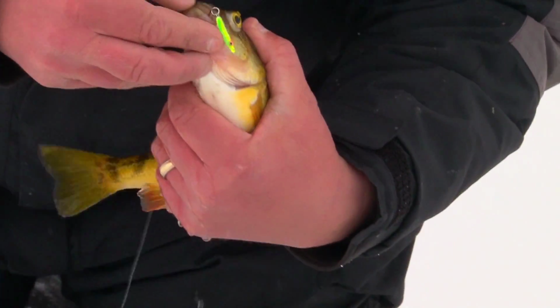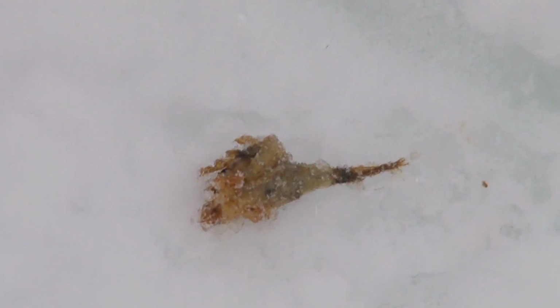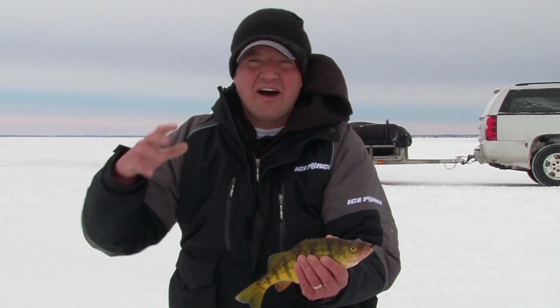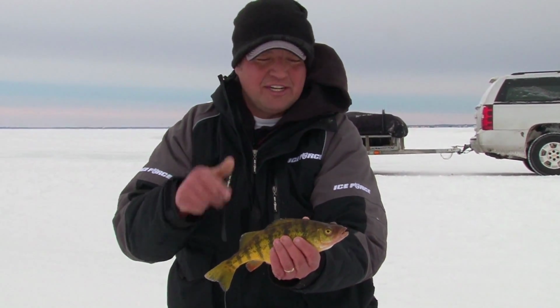The reason they're in here, they're feeding on nymphs. Their mayfly nymphs start emerging from the mud, so we're keying in on these transition areas where it goes from rock to sand to mud. Great areas that hold big time numbers of mayfly nymphs, fish fly larvae. They start emerging from the mud, and these big jumbos are in here chasing them.